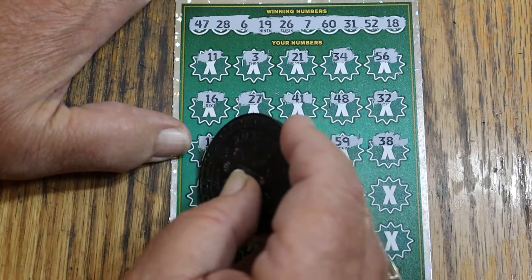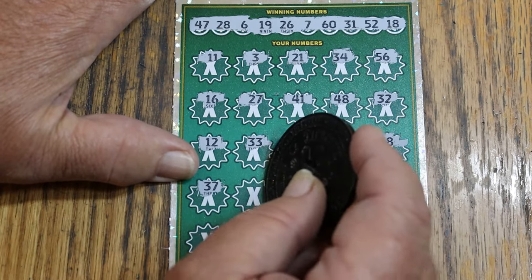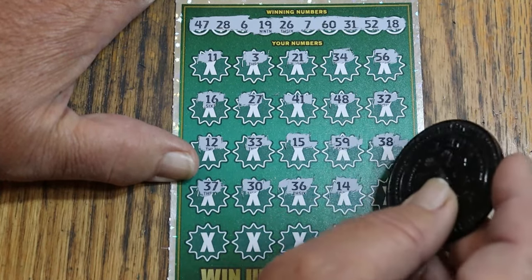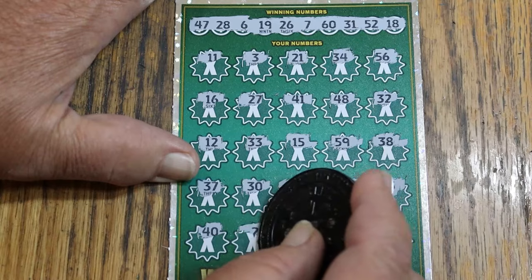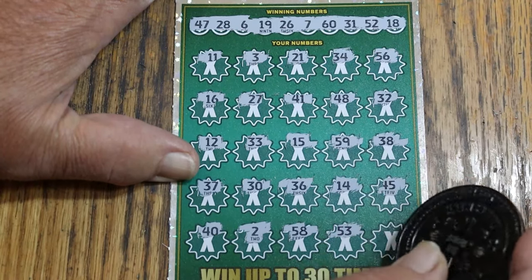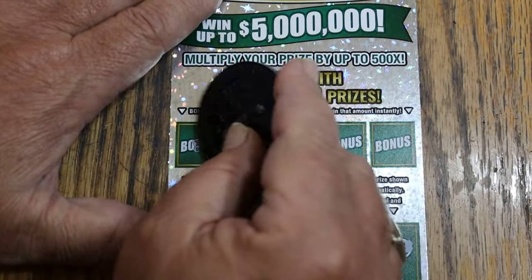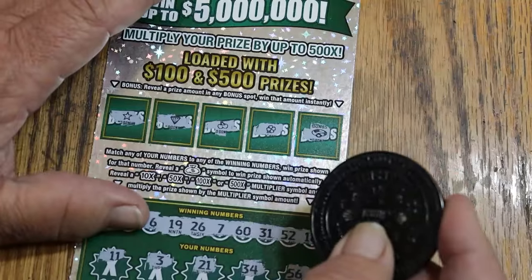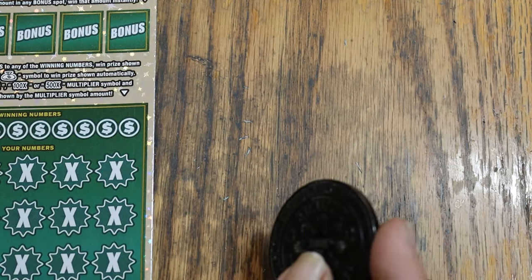I'll be surprised if this one hits, because, like I say, the last ticket off part one was a win, and then we had that one, and this would have been three out of three. Not so easy to do that, but not impossible. 37, 30, 36, 14, 45, 40, number 2, 58, 53, and 43. Nope. Up here, no, no, no, no, and no. All right. Nothing there.